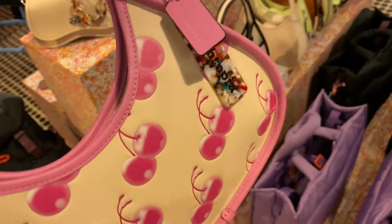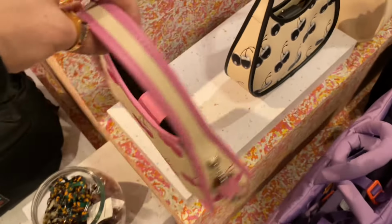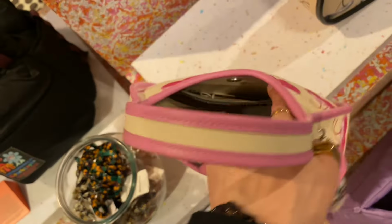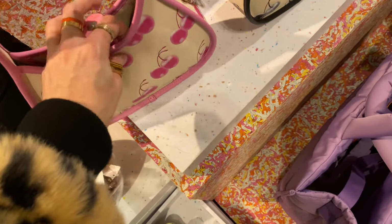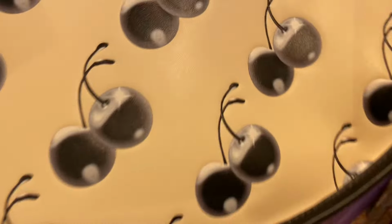And the cherry print stuff is super cute too. I can't tell if there's a light shimmer on the cherries themselves. I honestly cannot tell. If there is, let me know. But it could have been a trick of the lighting. It did sort of look like there was a little bit of shimmer. Just a little bit.